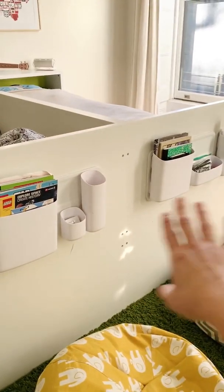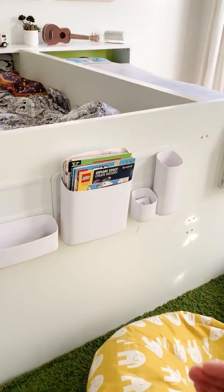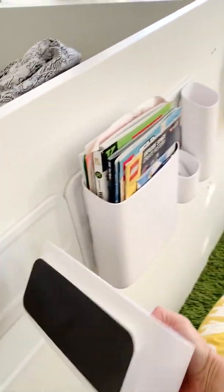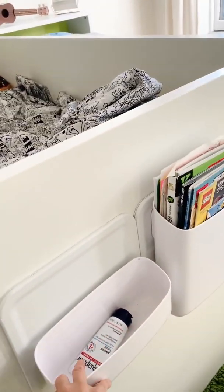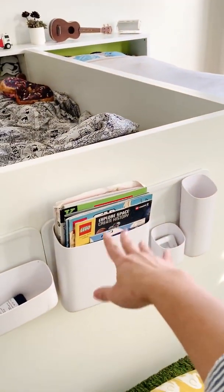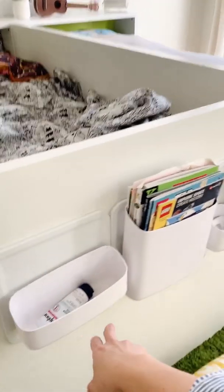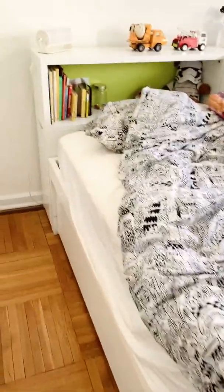So back here, this is a little extra storage because it was just a white surface. So I got these containers from the Container Store. They're magnetic, so it's really nice to have this to keep their favorite books or just their Lego catalogs and some things that they like to play with. Sometimes they keep it in here just for easy access.